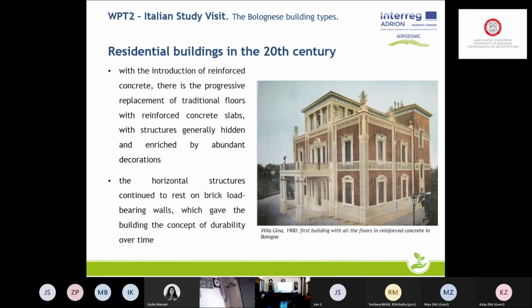At the beginning of the 20th century, we see the introduction of reinforced concrete in the local construction. And this is the first building in the area of Bologna. Really, it is outside the city center. It's not in the city. It is in the neighborhoods, but it dates back to the first years of the 20th century. And this is the first local building to have all the floors in reinforced concrete with a particular system called NBIC system.